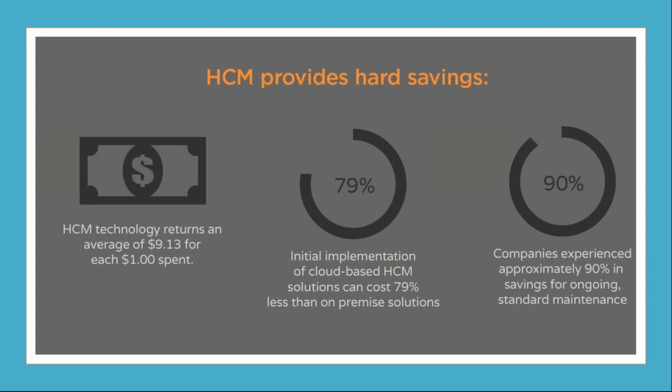So HCM is providing hard savings. A recent Nucleus Research study included companies of various sizes and industries, so we're looking all across the board, really, and revealed some of these statistics about the hard savings. HCM provides hard savings with returns on average of $9.13 for each dollar spent.